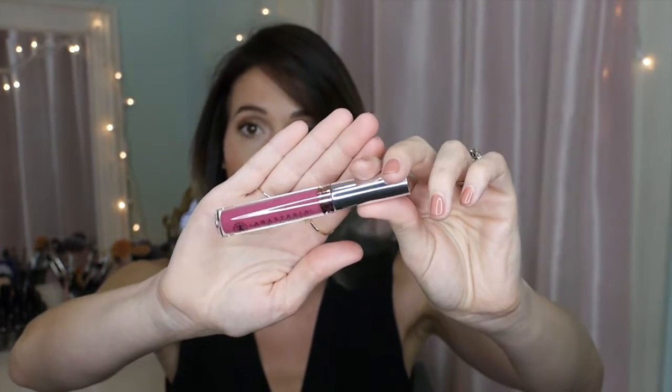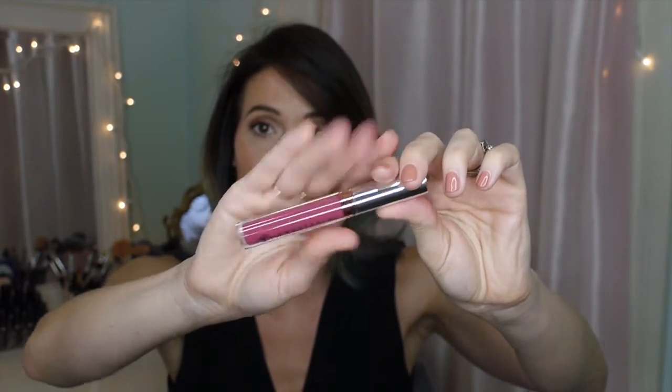I am working on it. So I picked up the color Craft, and it is just this beautiful dark purpley color. It is absolutely gorgeous. I feel like it's a color that I don't really have in my collection. I don't really own anything like this really pretty purpley color. So I figured why not pick up a color that I don't own for my first Anastasia liquid lipstick.